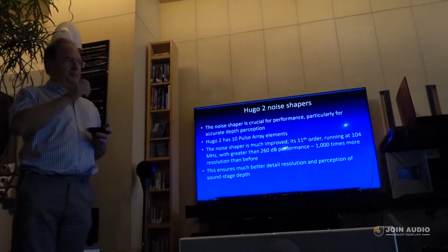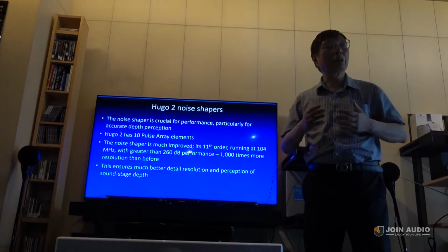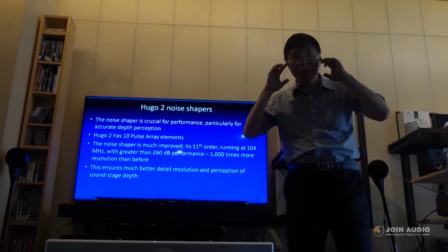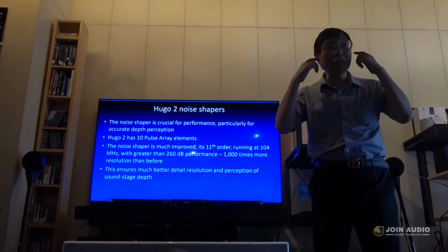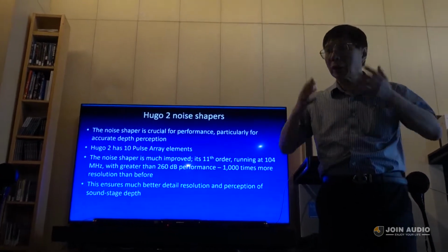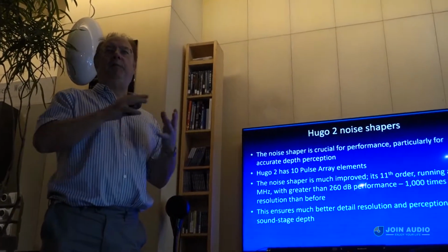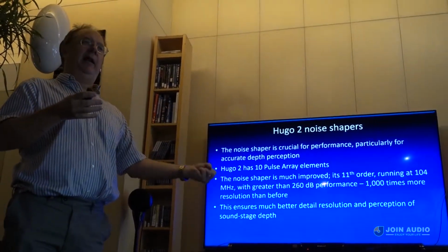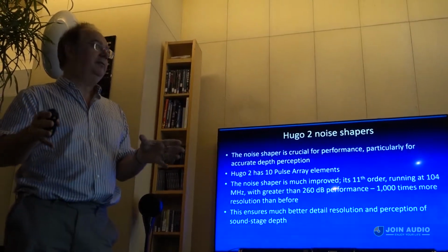What I've done with Hugo 2 is to improve the pulse array DAC. Before I used to use 4 elements, now I'm using 10 elements, and that gives you better resolution.